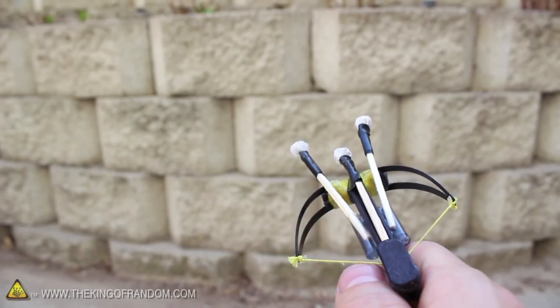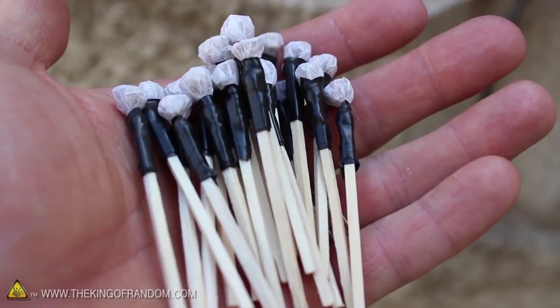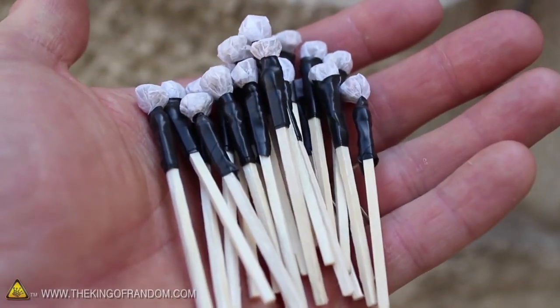My personal favorite is the mini crossbow. Do I really need to explain why that's awesome? This is super awesome because now our bolts make a bang when they impact a hard target. Of course, this should only be done outdoors and with adult supervision.